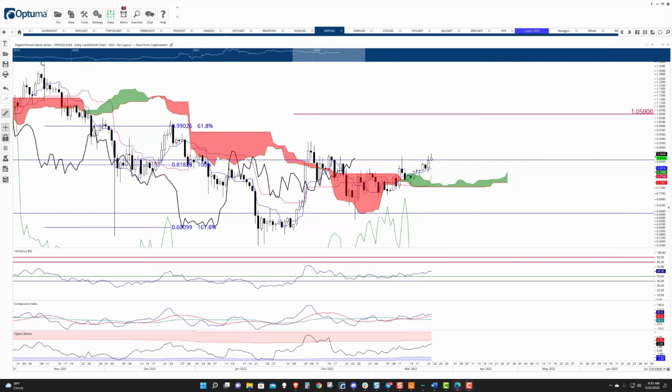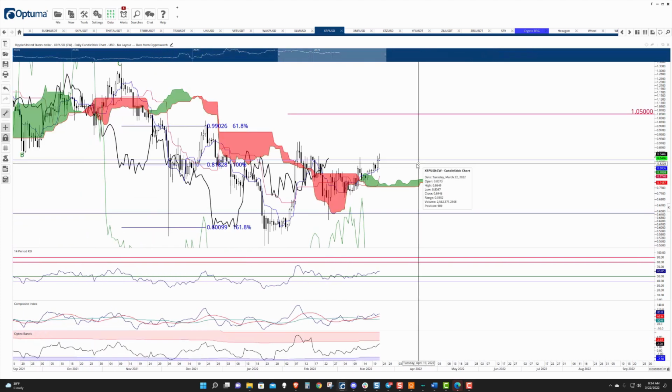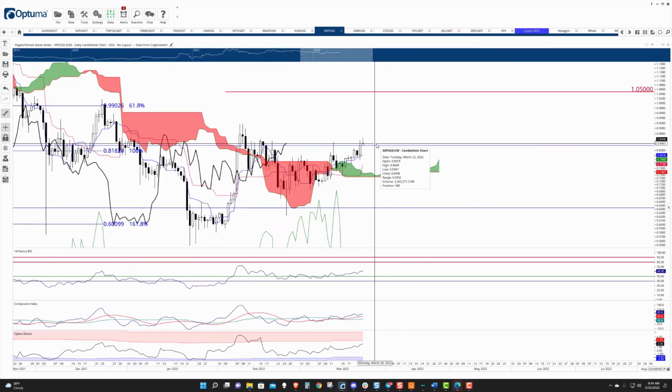Looking at XRP here, XRP's had a bit of a mix when it comes to how it's performing. No doubt, yesterday was extremely bullish. There's a bullish engulfing candlestick. Got halted right up against that 382 Fib retracement at 84, but today we're above that.